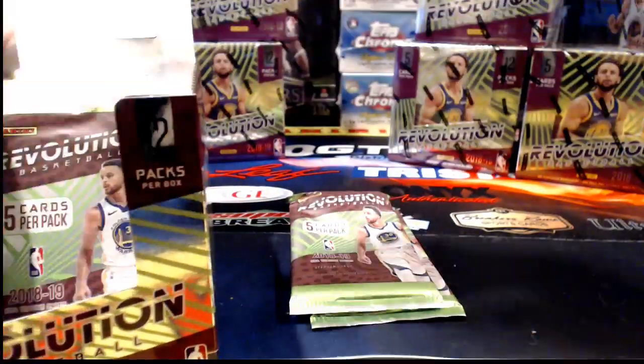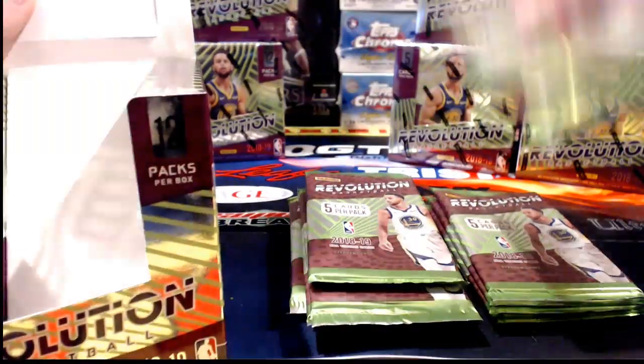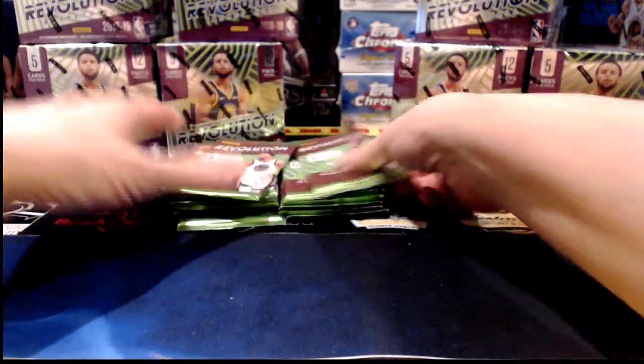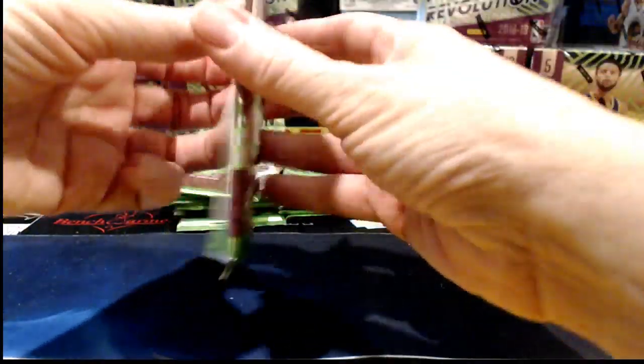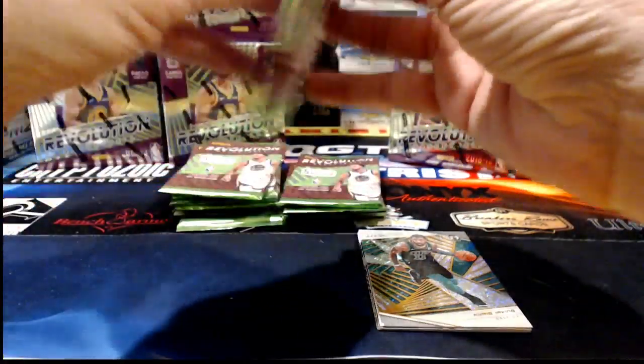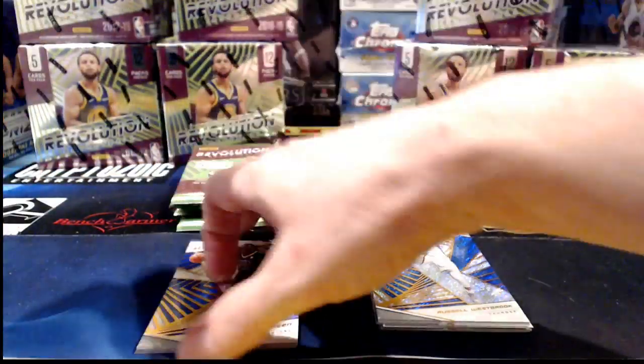And of course, this version of Revolution is an international version. But for the last couple of years, Panini makes it available in the U.S. market maybe a month or two after it's been released internationally and after the regular U.S. version of Revolution has come and gone. So that's how Panini has been handling that.